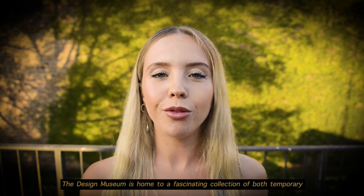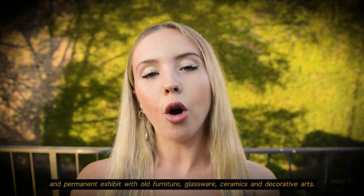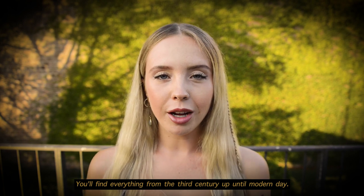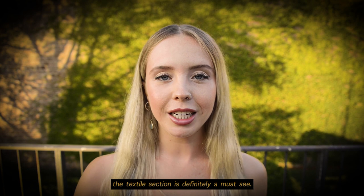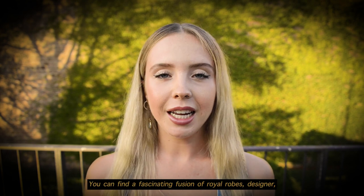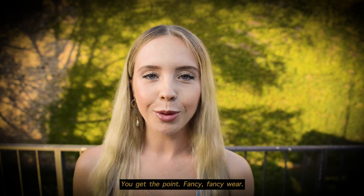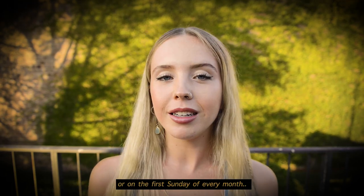The Design Museum is home to a fascinating collection of both temporary and permanent exhibits. With old furniture, glassware, ceramics, and decorative arts, you'll find everything from the 3rd century up until modern day. If you're interested in fashion, the textile section is definitely a must see. You can find a fascinating fusion of royal robe, designer evening gear, bedazzled, you get the point, fancy wear. This museum is free to visit every Sunday after 3 p.m. or on the first Sunday of every month.